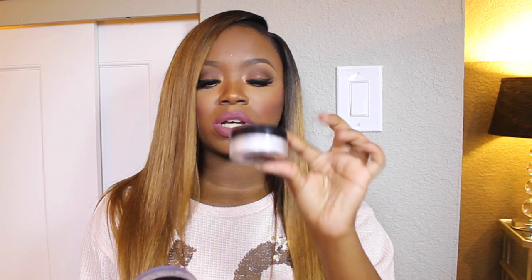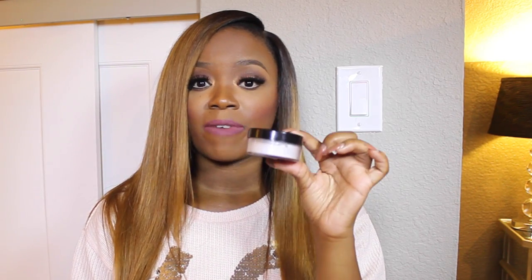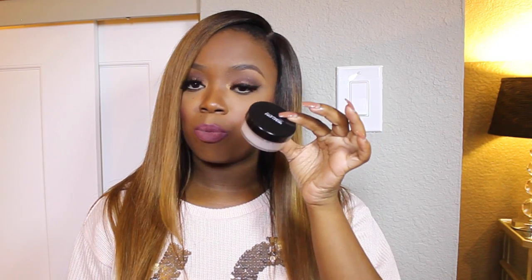This is my A1 go-to. I was using this before I found out about this, and it does a pretty good job of mattifying, the Prep and Prime, but I do get flashback with this. If I'm taking a picture on flash, you can see little white marks on my face, depending on where I put it. With this, I don't see that. And when I apply it on my face, it keeps those areas matte for a really long time. I don't have to retouch for hours. With MAC Prep and Prime, maybe an hour or two later, I notice that I might have to touch up in certain areas.